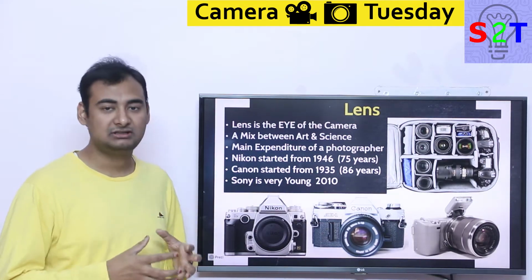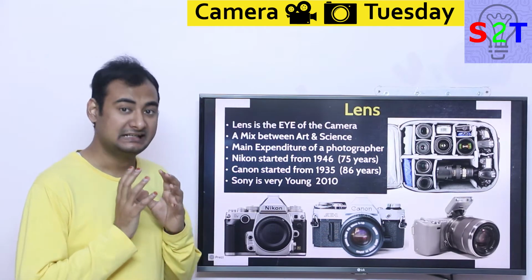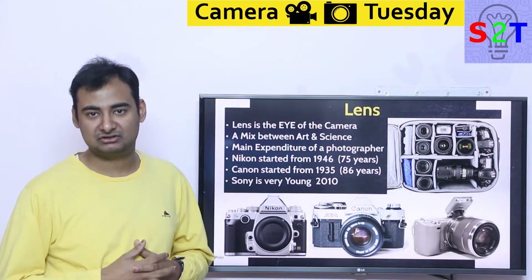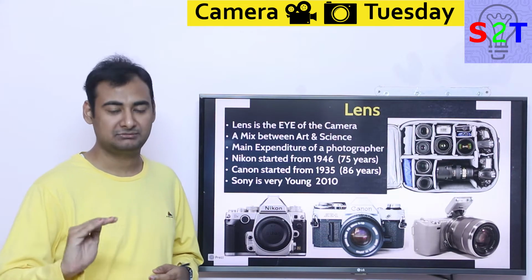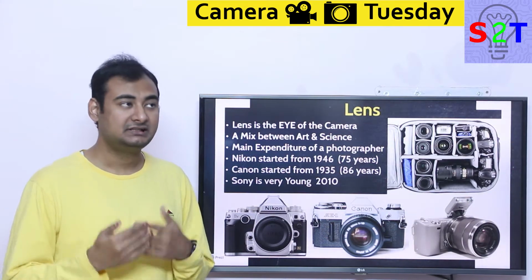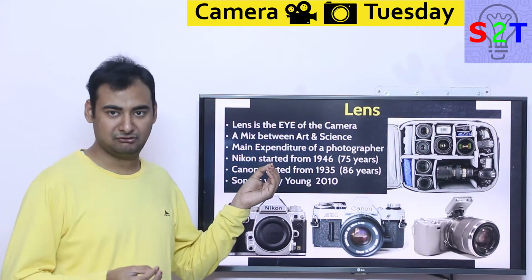And the biggest hurdle for a photographic company is that a lens is not just science. If you go to NASA and say, hey, can you make me an awesome lens? They're like, dude, got this, no problem. But here's the deal. Why can't the same thing be done by engineers in other fields? Because there is an art involved in it.